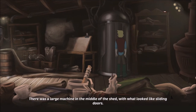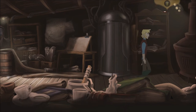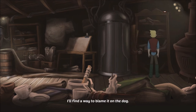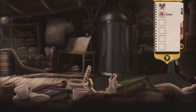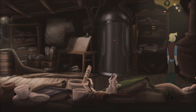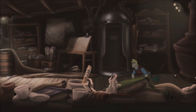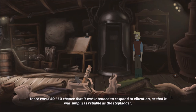There was a large machine in the middle of the shed with what looked like sliding doors. Dad, you better not be stuck in there. Right. Something up there. I'll find a way to blame it on the dog. Yes, about right. We got left. Oh yeah, stool. Let's grab the stool. There, not it. The machine appeared to have opened by itself. There was a 50-50 chance that it was intended to respond to vibration or that it was simply as reliable as the stepladder.